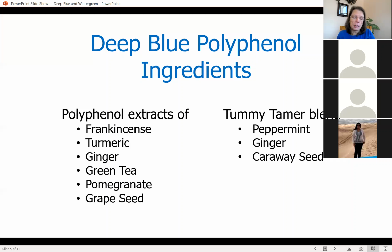It includes the proprietary standardized extracts of ginger, curcumin, which is part of turmeric, resveratrol, and other polyphenols to soothe aches and discomforts. The extracts of ginger and turmeric have been used in, all of these have been used in Ayurvedic medicine. And they have, in the blend, antioxidant-rich polyphenols.